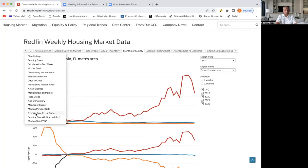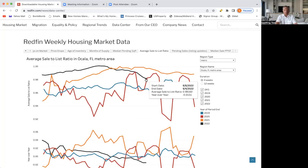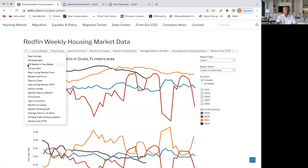And then let's look at the average sale price to list ratio. The average sale price to list ratio is up and down, but don't worry about it. The average sale price to list ratio is how much the buyer pays relative to the last list price, which is 98%. So the average home was purchased at 2% below the list price, which is good, a pretty healthy market. Nothing to brag about.